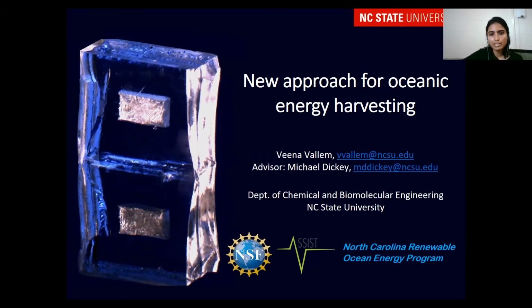Despite the great progress, the existing wave energy harvesting technology has several limitations. For example, they're bulky and difficult to install. They're prone to corrosion. Besides, they have limited degrees of freedom. That is, they need to be moved in one or two specific directions to be able to harvest energy. To address some of these issues, we've been developing a new approach to harvest ocean energy. Next, please.